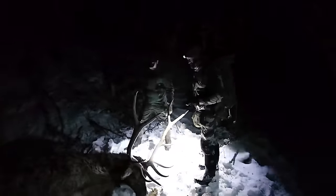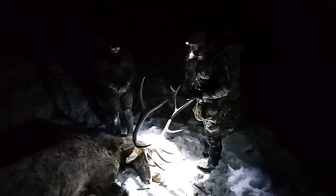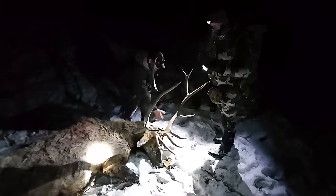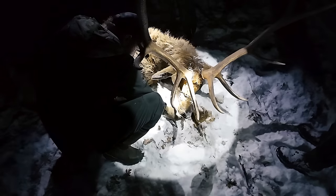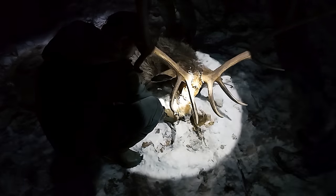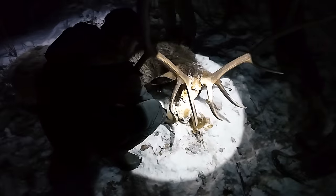Okay. I'm stoked. This is an awesome bull. Heavy? Yeah, it's pretty. I'm gonna get it in there. Just lift his top cheek up and shove it in there. Thank you, buddy. Cool deal.